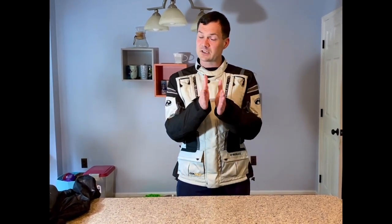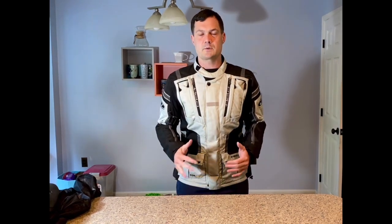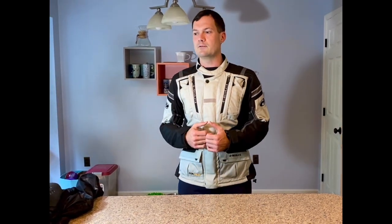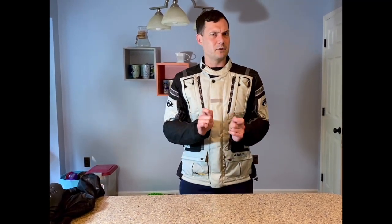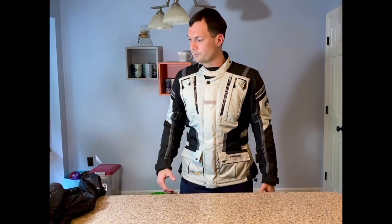But I think it's just a little bit snugger than you might expect for something like a climb, or I even tried the Kareze 2 previously, which is another Held Adventure jacket. And I think I remember that one fitting just a little bit looser all around.